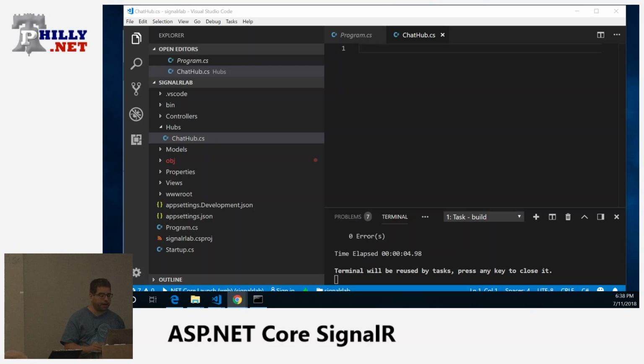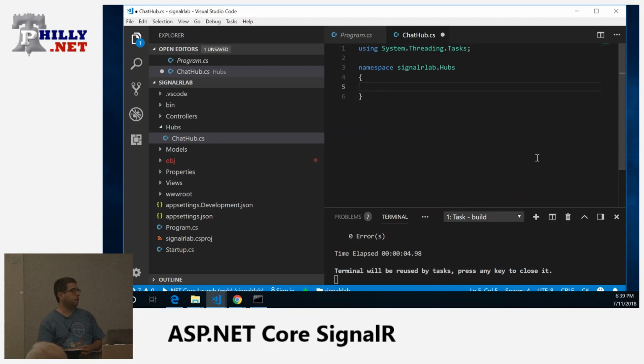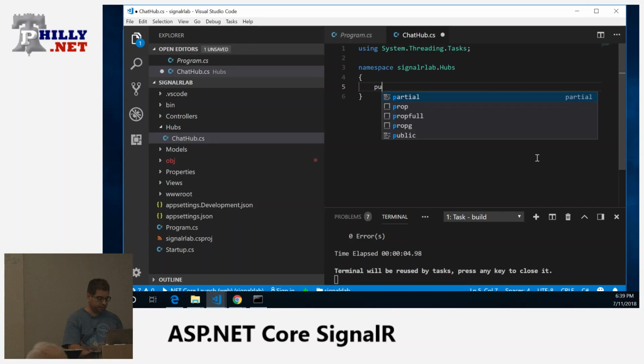Okay, so you've got this brand new chat hub. We're going to need a couple of using statements. If you're following along on the README, you can go ahead and cut and paste in the code, but I'm going to go ahead and type in a fair amount of it just because it'll allow me to walk through what we're doing. Now, you actually wouldn't have had to type in these using statements at all, because as you started typing in code, Visual Studio Code would have popped up and said, just like Visual Studio would, the C# extension pops in and says, don't you mean a using statement for that there? I'm keeping the namespace at all lowercase SignalR Lab, but I'm adding the Hubs suffix to it.